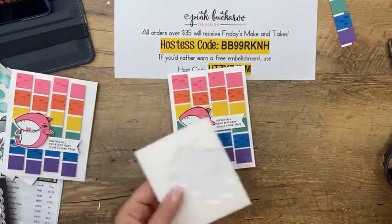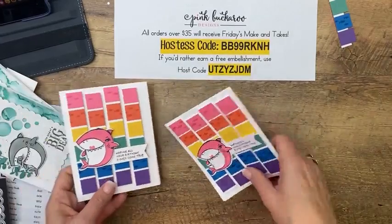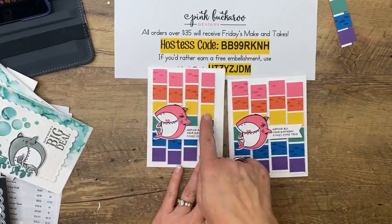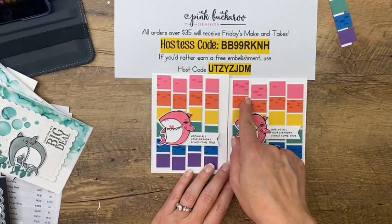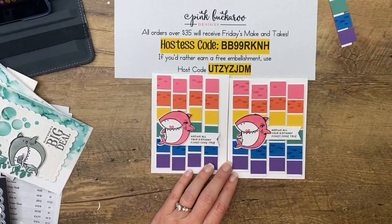How fun. No embellishments. I didn't think it needed it. It's pretty busy, and it's stinking cute. So here is what it looks like with 3/4 of an inch. Here's what it looks like with 7/8. It makes a huge difference for just 1/8 of an inch. Wow.